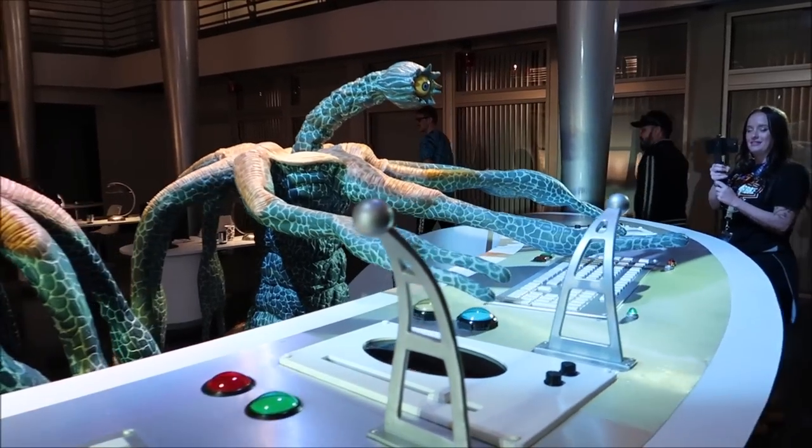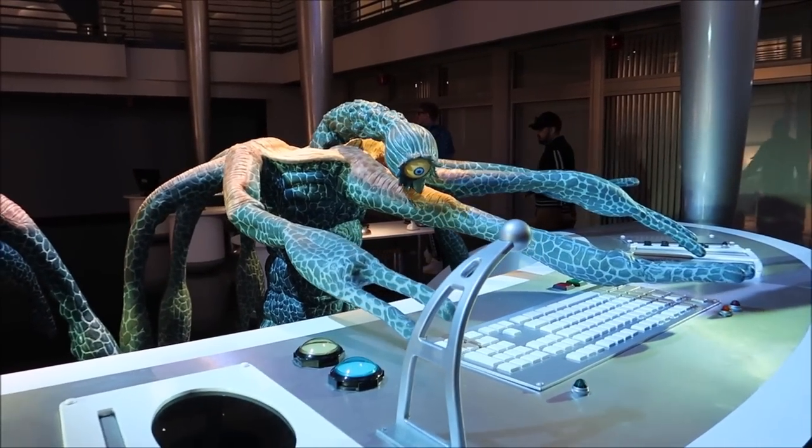Which one's Bob? That's Bob? Hey, Bob. This is so fun being down here. I always looked at it from the top and I always said, I want to go down there. And here we are.